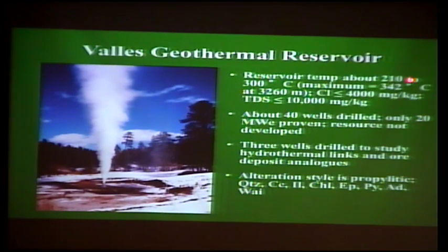The main reservoir temperature is between 200 and 300 centigrade, but beneath the reservoir, we have hit 342 centigrade at 3,200 meters. The chloride in the reservoir is pretty typical for volcanic-hosted geothermal systems, about 4,000 milligrams per kilogram chloride and TDS of 10,000 milligrams per kilogram. This well, by the way, is a science well we drilled in 1986 to look at the links between the geothermal system and ore deposits, also to get some data on the depth to the floor of the caldera. We actually hit Precambrian basement in this well at a depth of 5,200 feet, so that would be 1,700 meters, something like this.